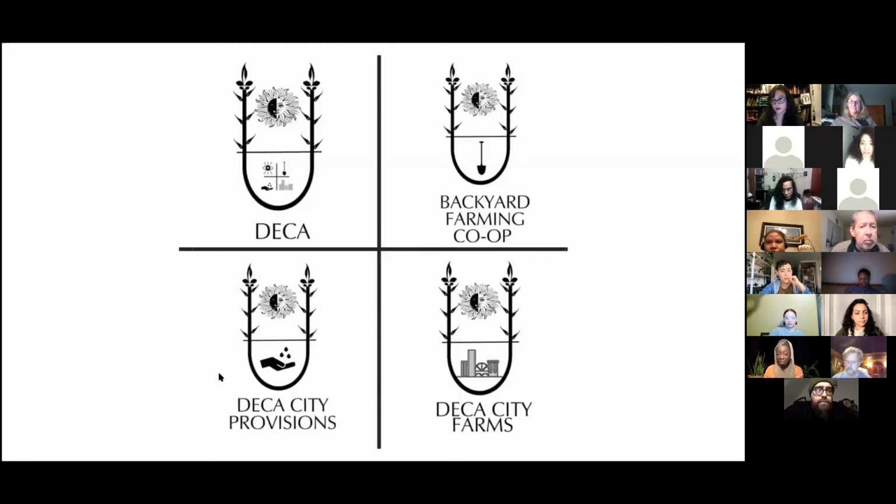So just a quick overview. Discerning Eye Community Agriculture is made up of 3 organizations. And I won't get into too much of it, but really it applies to the 3 aspects of getting communities involved in the fresh food industry.